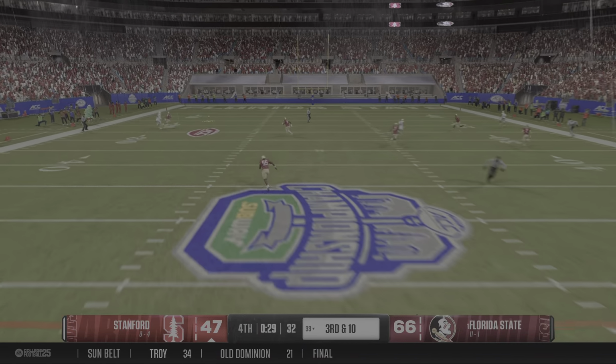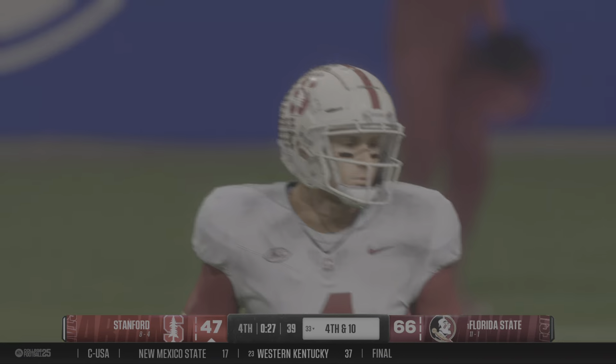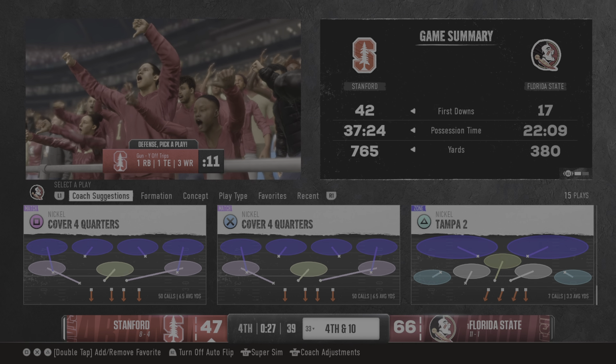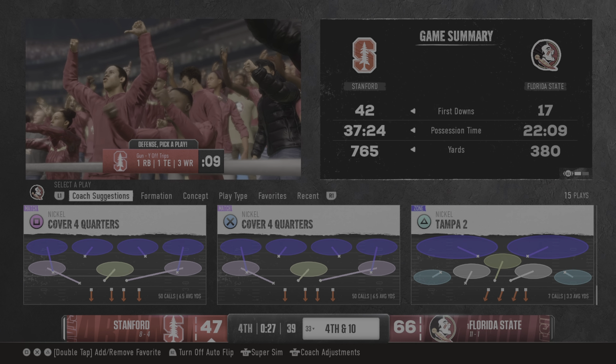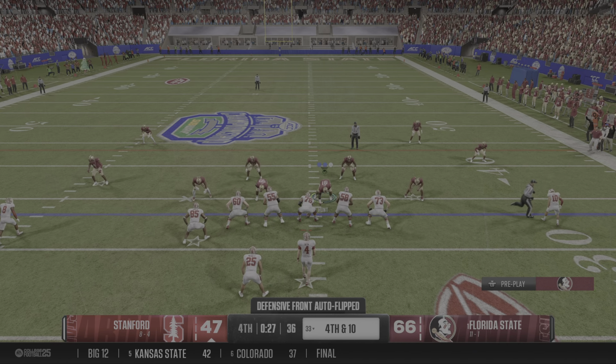And the clock winding down. They'll take a deep shot. And this is dropped. Would have been a huge gain, but he could not collect it. Well, that's not what you want to see as an offense when you're trailing late in a football game. An incompletion on third down and long.